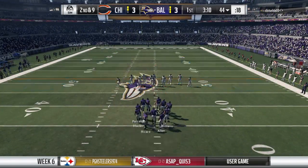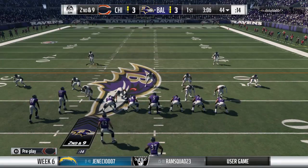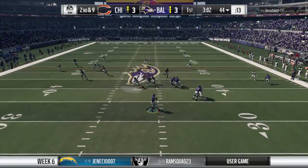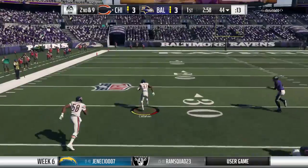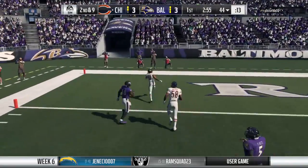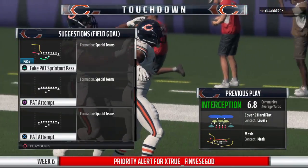So what will they do? On the ground, through the air, let's see. 2nd and 9. Here's Flacco. Looking for Macklin, and it's intercepted. Picked off by Bryce Callahan. And they will score a pick 6 for a Bears touchdown.